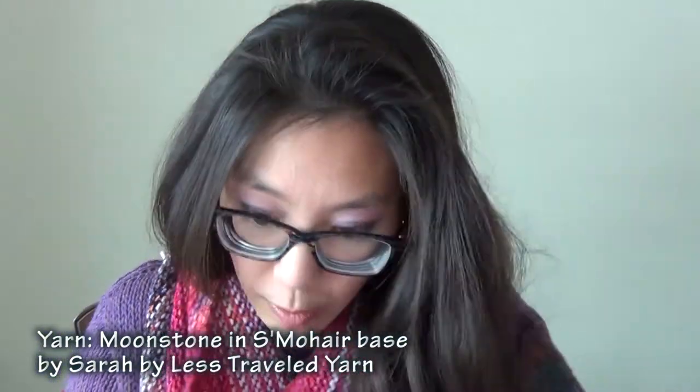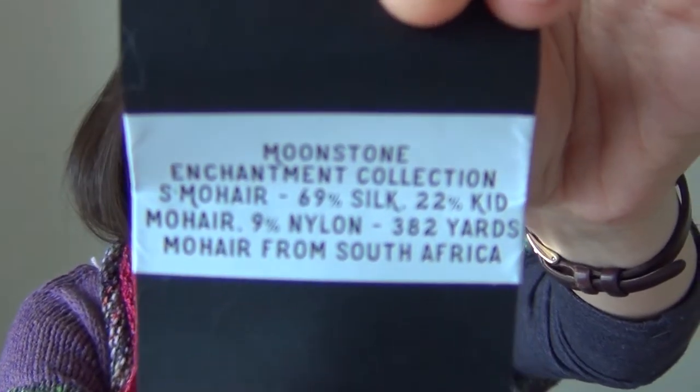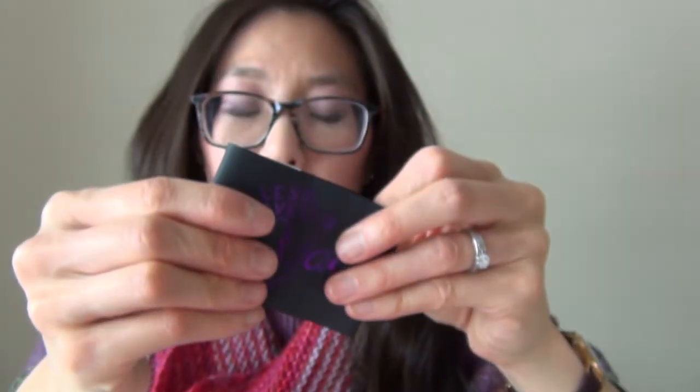This yarn again is Less Traveled Yarn in the Moonstone colorway from the Enchantment collection. It's called Smohair, 69% silk, 22% kid mohair, 9% nylon. Sometimes when I'm done with a project, or if I have multiple skeins of the same yarn, I'll punch a hole in that label and attach it with a swatch if I've swatched for that particular project, so that the label stays with the swatch.